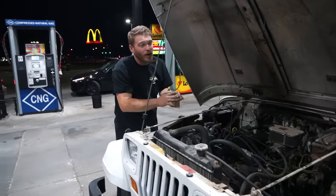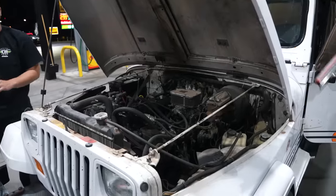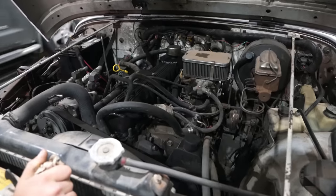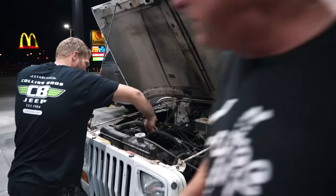You know why this Jeep isn't rusty, Dennis? Because it's from California. All the oil everywhere. Well, there you go. But you know what, the ones that are like that always clean up better. Because you can tell that this thing has never been cleaned and never been pressure washed. And those are the ones I like the best. They come out better. Like you said, it's protected.